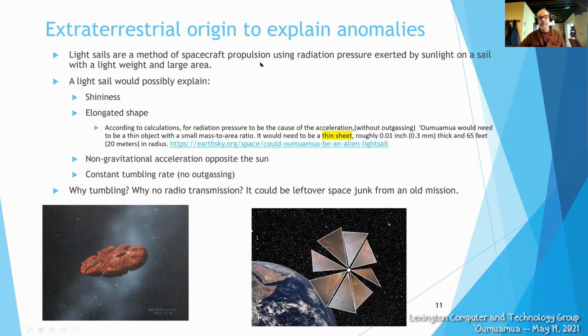So Professor Loeb comes up with the idea of light sails as a method. Light sails have been built. We built light sails and launched them. They are a method of spacecraft propulsion using the same solar radiation pressure that we've been talking about. So the sail has to be, of course, lightweight, with a large area. And he makes the case in his book that it would possibly explain the shininess. You can actually see from the pictures on the bottom that it's necessarily shiny to be a light sail. An elongated shape necessarily as well. It has to have a non-spherical kind of shape. So it would need to be in the configuration of a thin sheet. And that would result in non-gravitational acceleration opposite the sun.